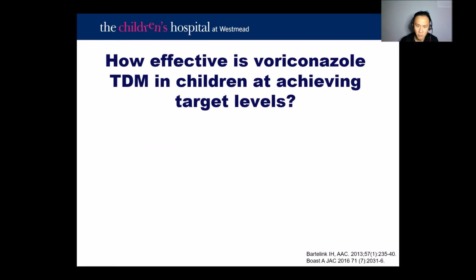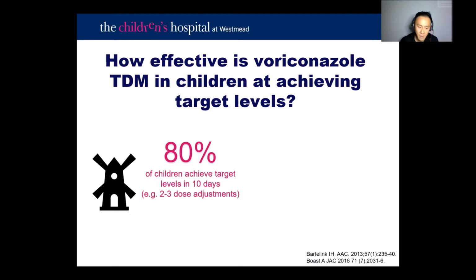So how effective is voriconazole TDM in children? There are two key studies, one by the Dutch. They showed that you generally achieve targets within 2 to 3 dose adjustments, assuming you do your steady state level at 72 hours and you get a good turnaround of the level.